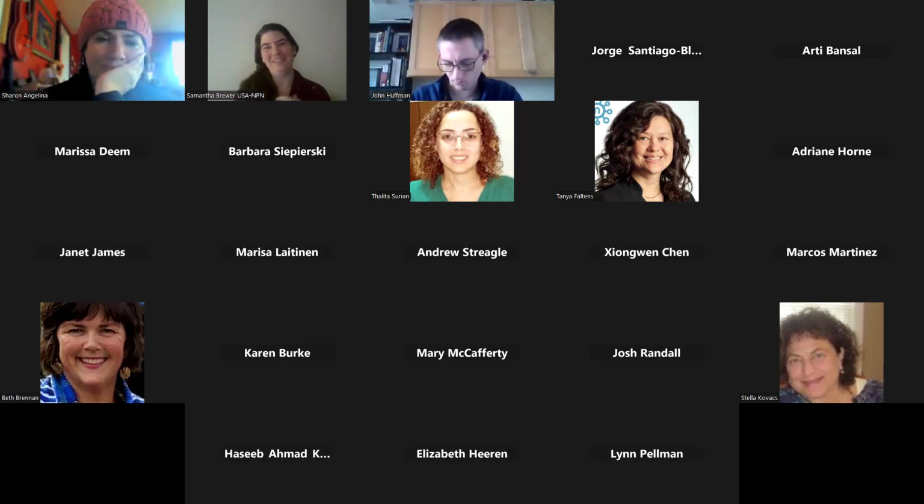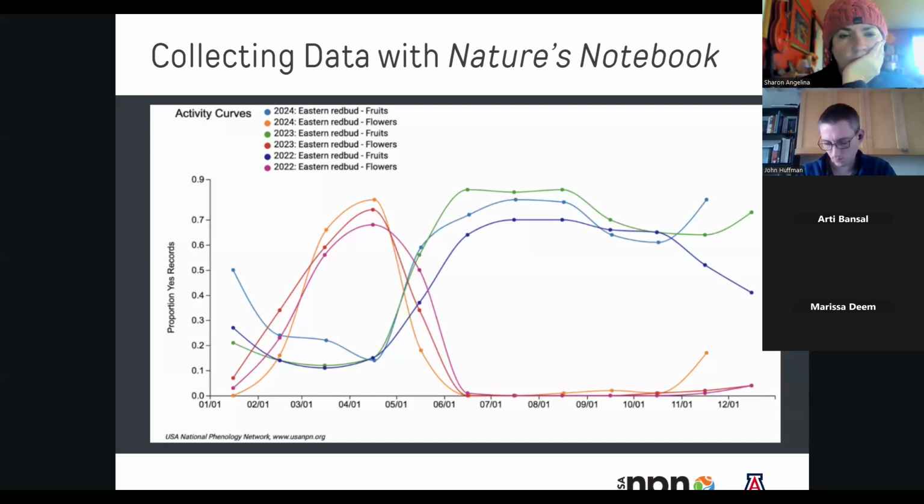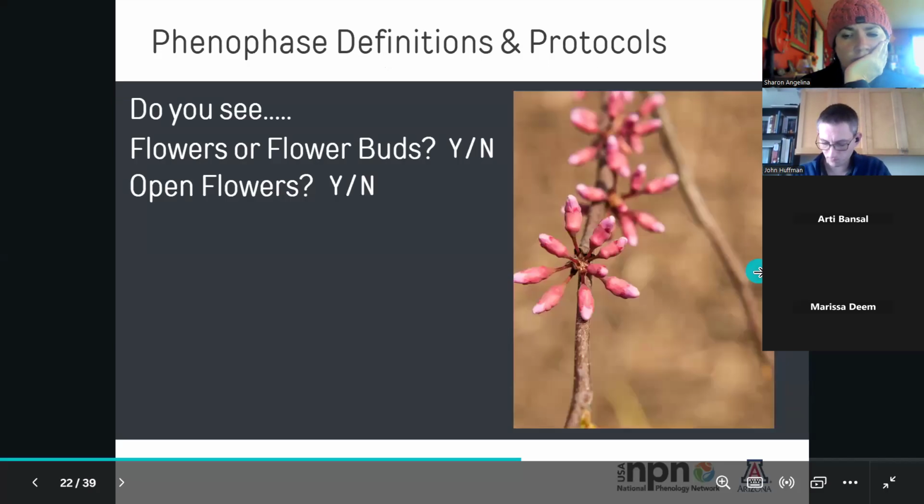And it is important to note that there are various varieties of redbud. For Nature's Notebook, you generally can put in Eastern and Western redbuds as the species, because the variety gets a little lost in the weeds there.